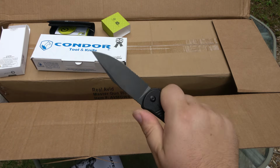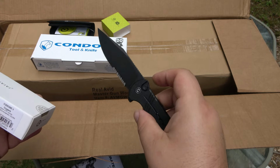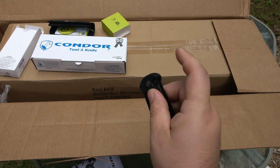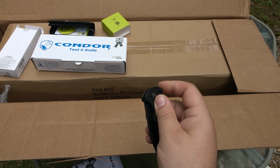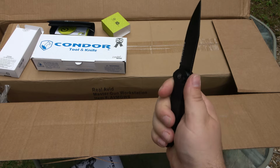Oh, I love the design. Very, very comfortable. Partial edge. You could take it or leave it. Let's see. This is the Cogen. Yeah, I knew this was familiar. Black Stonewash 14C28 with black G10. Button lock. Flipper. Little covert flipper. But I'm telling you, that shoots right out. It's fidget friendly. Really easy to use. You can depress the button and flip it out if you want. I dig it. It's just comfortable.